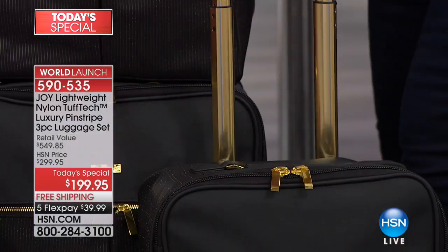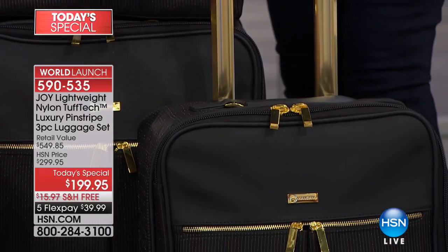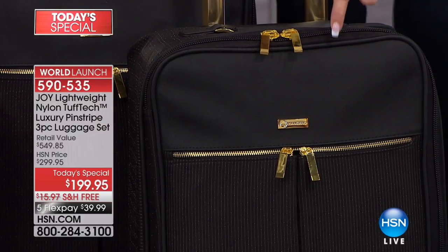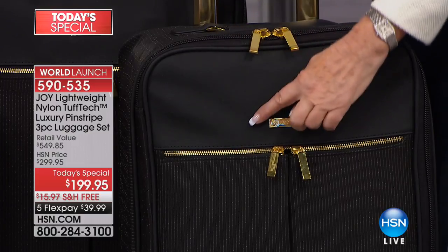So you're seeing luggage out there to the tune of, look at that, gorgeous, hundreds, thousands and thousands of dollars, Joy. Right? First of all, you can pay $199.95, more than that, for a wallet. Oh, my gosh. Absolutely.